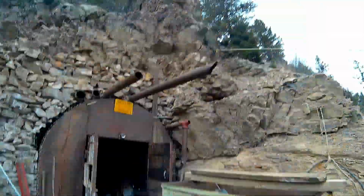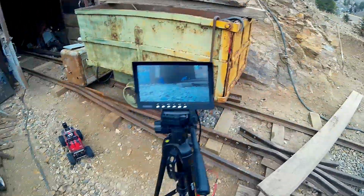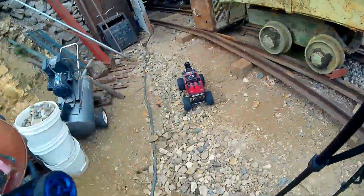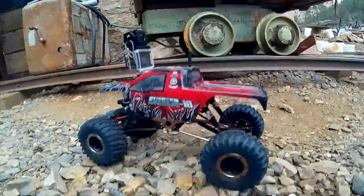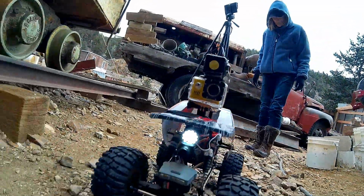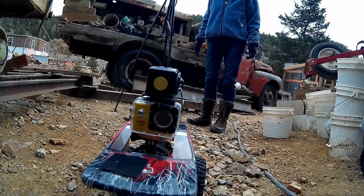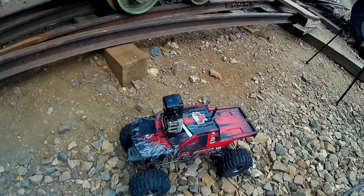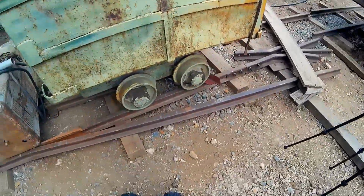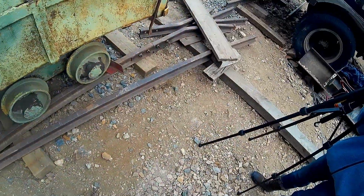Hatcam video, Blackhawk, Colorado. We're at the Trader Vic gold mine. We've got our live truck and our viewing and recording system. Little remote FPV truck, FPV down low, sport camera and loom cube up high. We're going to try to film some inside this gold mine today. I'm ready. Don't need sunglasses in there.